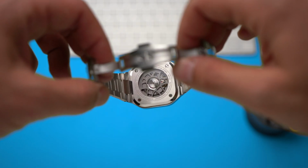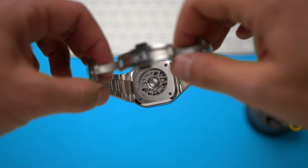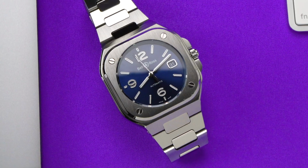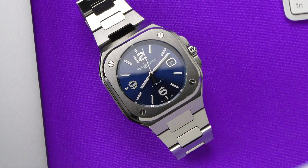I like the Bell & Ross BR05. After having spent a few days with it, I get it. I see the appeal, and I also totally see why someone might find it unappealing. I think that's fine. I think it's fine for people to like or dislike a watch on its own merits.